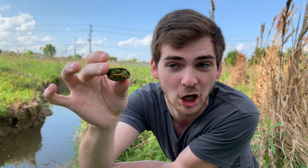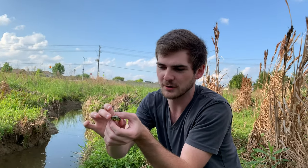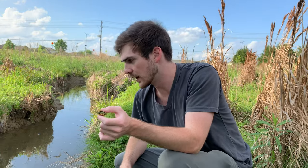Not what we're looking for, though. We're looking for something bigger. So hopefully there are going to be some larger snapping turtles here this time. That'd be great. So fingers crossed, and let's get to looking.